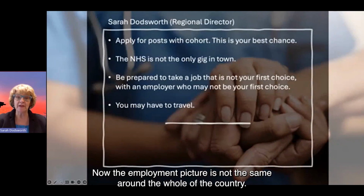Now, the employment picture is not the same around the whole of the country.